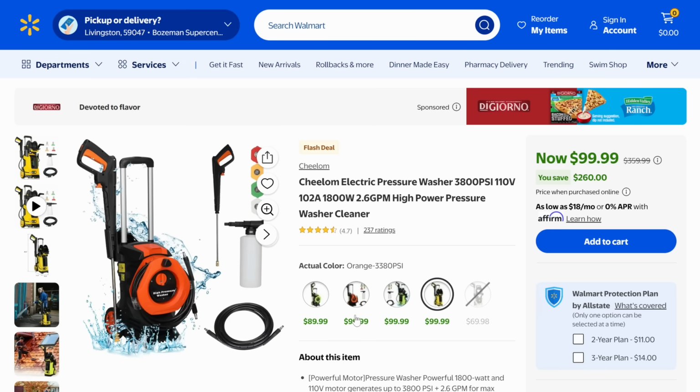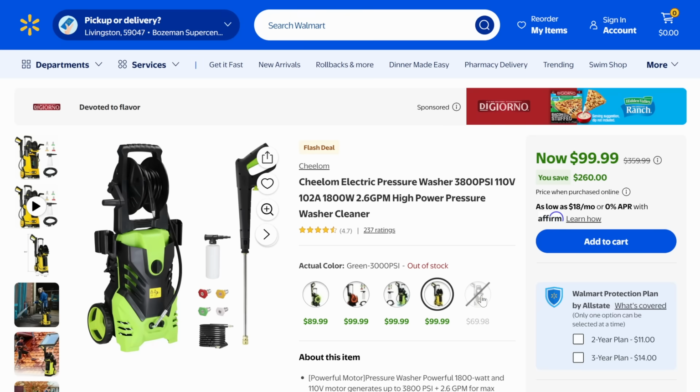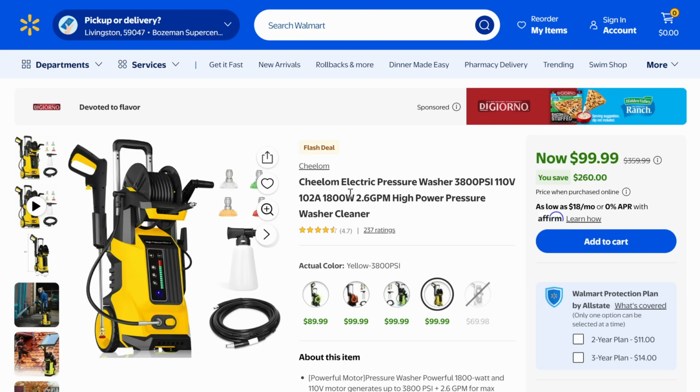I prefer this style, but you know what? You do you. And they have it in orange. You can choose your different colors. They have it in green, they have it in yellow. The white, unfortunately, is sold out.